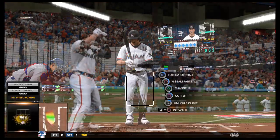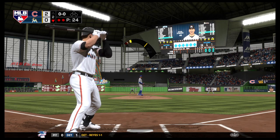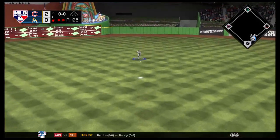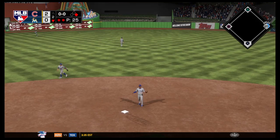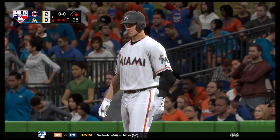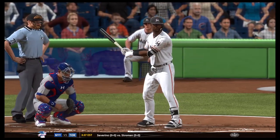Meanwhile, standing in, number 45. This will be his first trip to the plate in this one. Price sets his sights. First pitch on the way. Line towards center field. That gets down, and he's got himself a base hit. Batting 8, center fielder, Lewis Brinson. Now at the plate, Lewis Brinson takes his first cuts in this one with a man at first and 2 away.